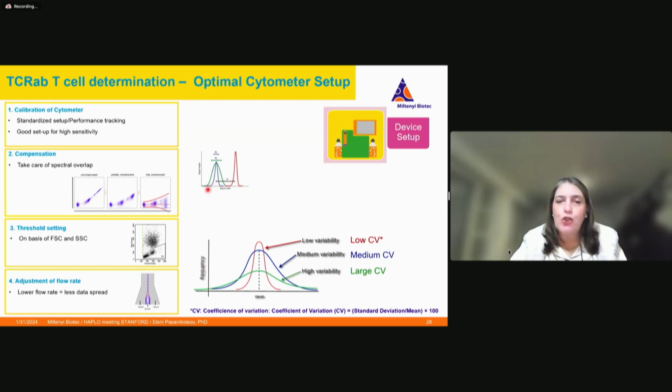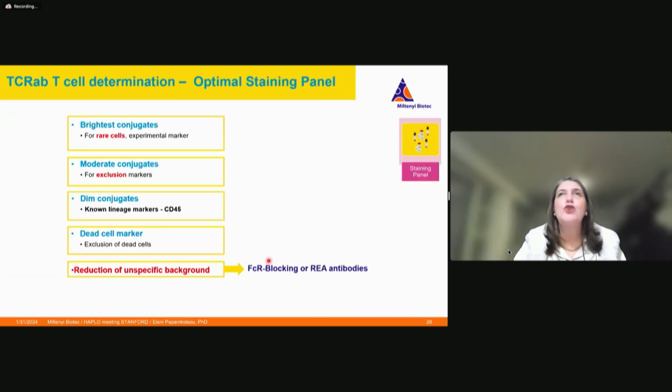And also, you want to have samples which show low CV, so low coefficients of variation, because in all these curves, as you see here, these curves have all the same average, all the same mean, but the distribution is different. So you want to have as low a CV as possible in your flow cytometric analysis. For this, an optimal staining panel needs to be established. So how do we establish this optimal panel?